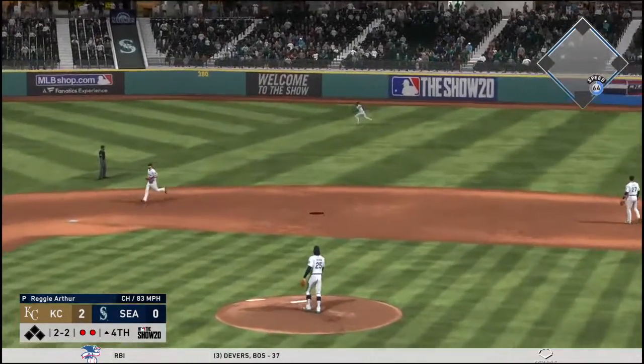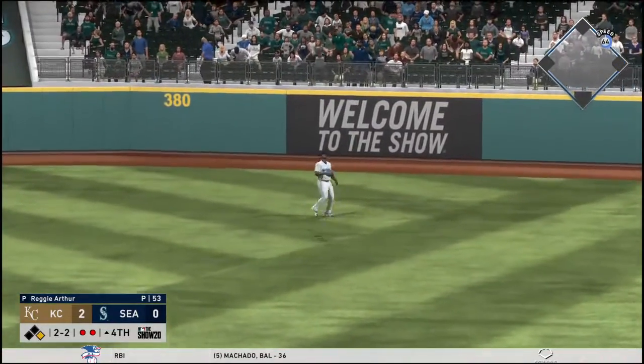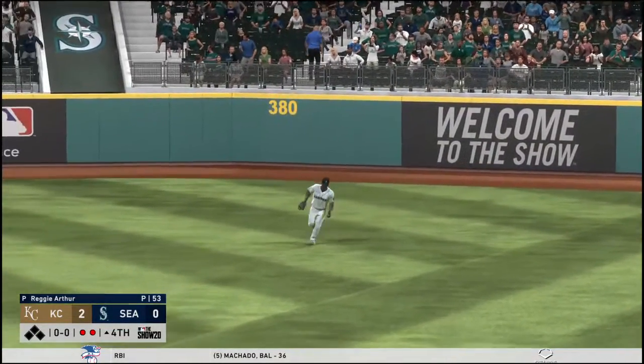Pulled toward right center field. Watley is underneath this one, and he will make the catch, so that'll do it. Royals back.